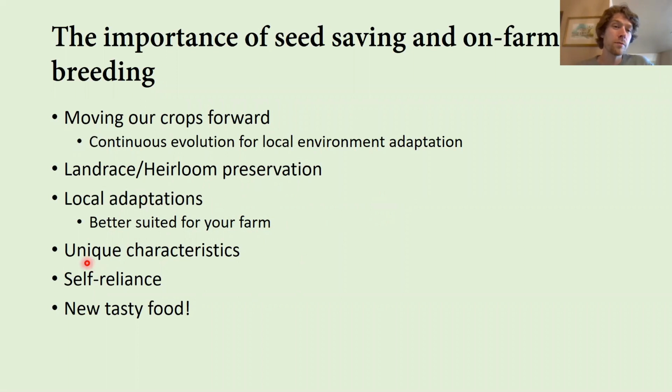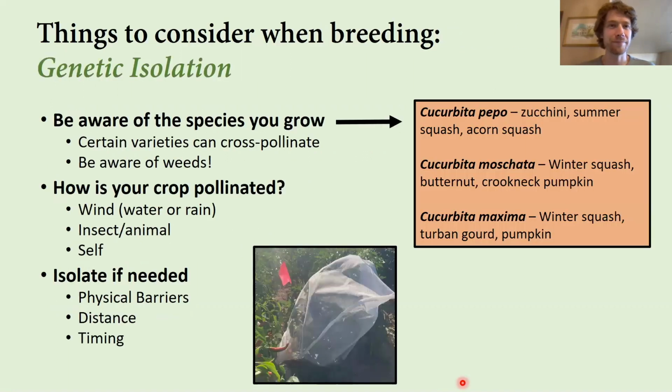Also, it gives you unique characteristics. A lot of farmers here in New Mexico, I'm sure there too, when they're selling at the market, something that's unique is really important. Then there's self-reliance, so you can save your own seed, you don't have to purchase it all the time, and you get some new, tasty, interesting food out of it.